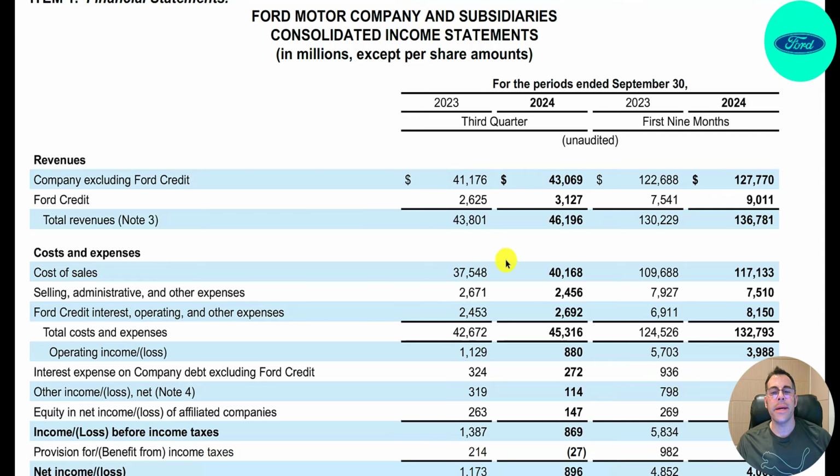Let's go through their income statement. This is the third quarter of 23, third quarter of 24. This is when someone wants to buy a car, but they can't afford it. So this company provides a loan. That's 2.6 billion. And then the sale of car and parts, 41 billion. This is 2023, and it's up in both categories, 43 billion in 2024, and the credit portion is 3.1 billion.